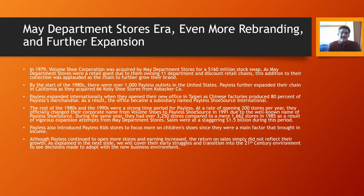The rest of the 1980s and the 1990s were a strong time period for Payless at a rate of opening 200 stores per year. They officially changed their corporate name from Volume Shoes to Payless ShoeSource in 1991 due to the well-known name of Payless ShoeSource, with the storefronts in malls and other individual stores as well. During the same year, they had over 3,250 stores compared to a mere 1,662 stores in 1985 as a result of vigorous expansion attempts from May Department Stores. Sales were at a staggering $1.5 billion during this period.